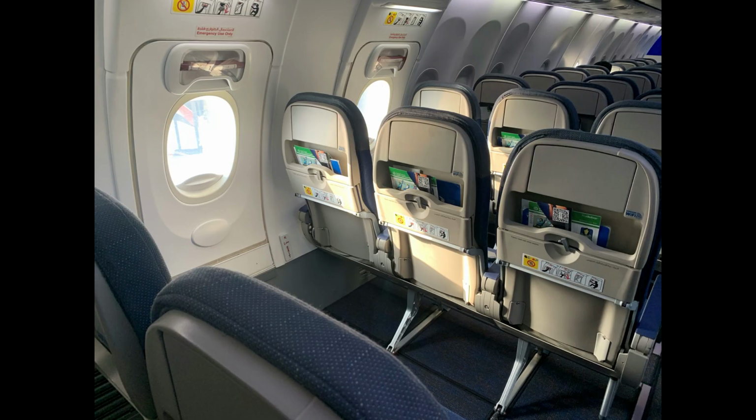As you can see, there's not a whole lot of leg room here. That's okay, it's a 2.5 hour flight, and quite frankly, in economy, this is what you expect. The row in front of me was an exit row seat. Nobody was sitting there, so nobody reclined back into me.